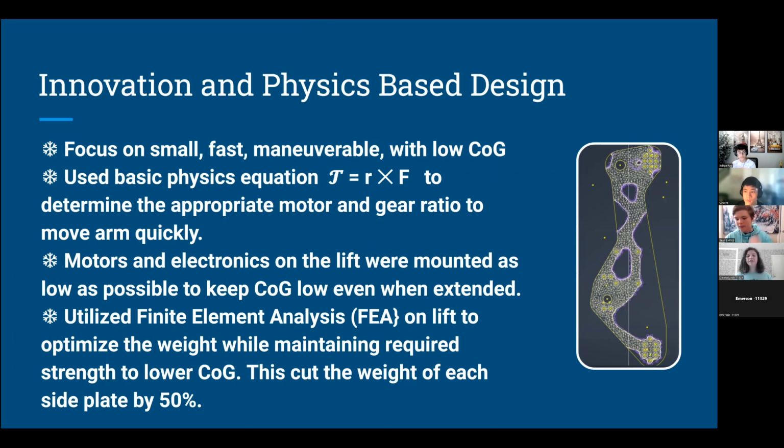Absolutely. One of the things that we really strive for on our team is making sure that we're taking in physics and innovation into every step in our process. So we always like to say that we need to prove the math before we make the design. That goes from torque calculations, making sure our center of gravity is low, so that our robot can move around quickly without being tippy.